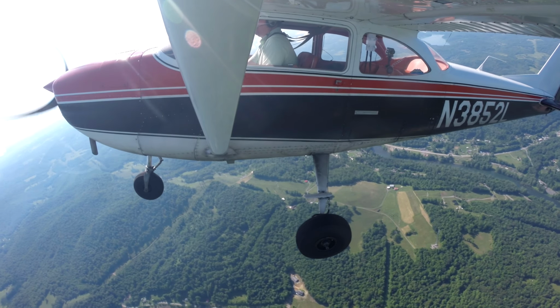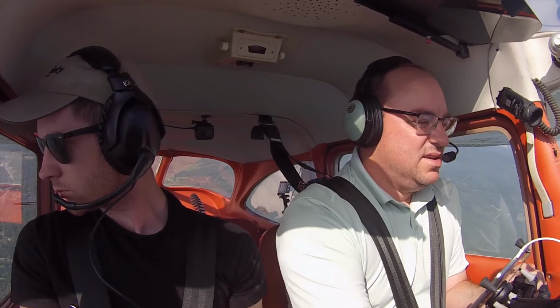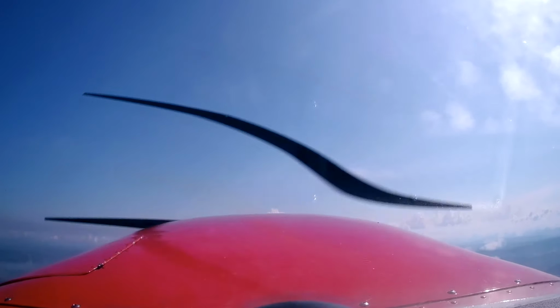811 Charlie Sierra, we see you. We're turning downwind, 18 Portsmouth. You see Morgantown? I don't know. Hope not. Yeah, me too. All right, there's 50. Holy cow! There we go. Stall horn. What was that at? About 47? Yep.